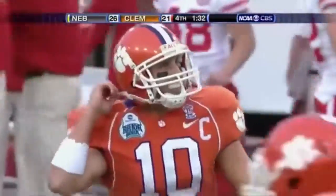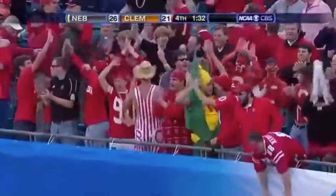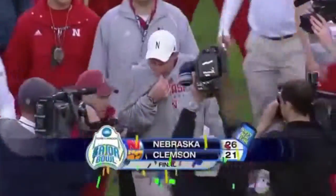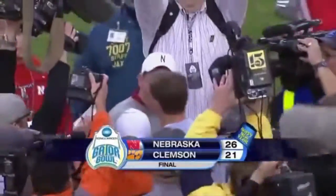Jacoby Ford was the intended receiver, and Dan, you're right. There was some confusion on the field. Bowler Jack saying so long from Jacksonville. Our final score, 26-21 Nebraska.